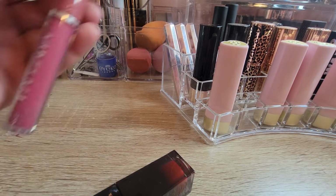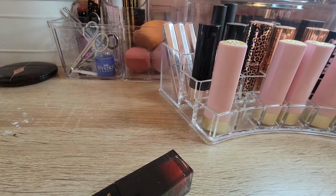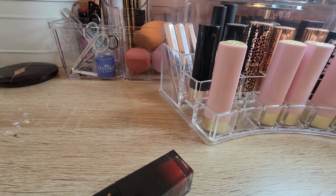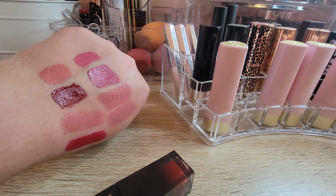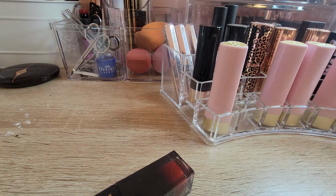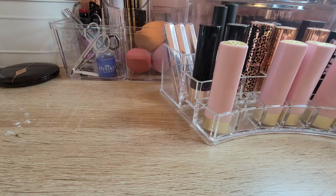And then I have this Hydayan. It doesn't even give a lip color, it just has number 4. I think I'm gonna declutter this. It's just so similar to the other shades. It is different, but it's so similar. Plus I don't really reach for these, like I said. So I'm just gonna declutter that one.